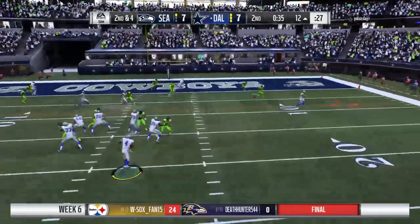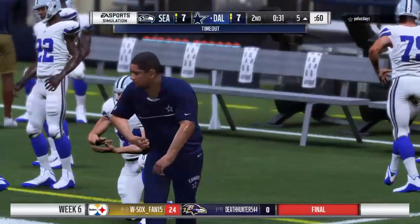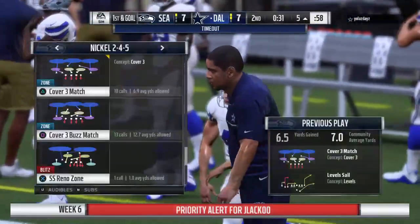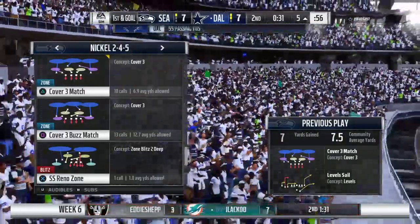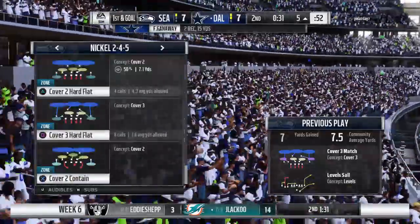Now a shotgun snap as they'll look to throw. Finding a safety valve here. That's complete. And now before this 1st down play, we're going to get a timeout here, as they'll stop it with a little over 30 seconds to go in the 1st half of play.